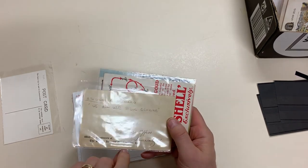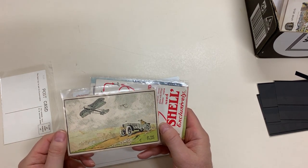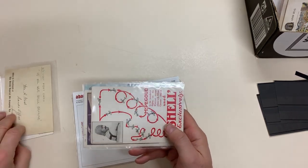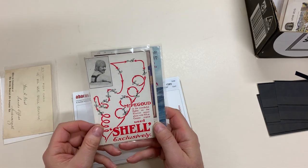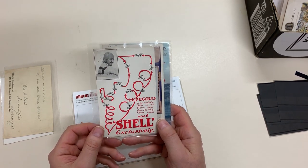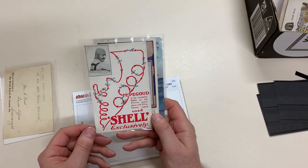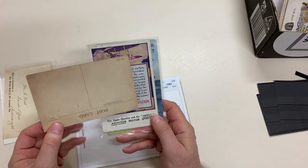With the compliments of the British Imperial Oil Company. Monsieur Pegoud, in his wonderful flights on the Bleriot monoplane with 50 horsepower Gnome engine, used Shell exclusively. Round and round and up and down he goes. Bit of a lair.